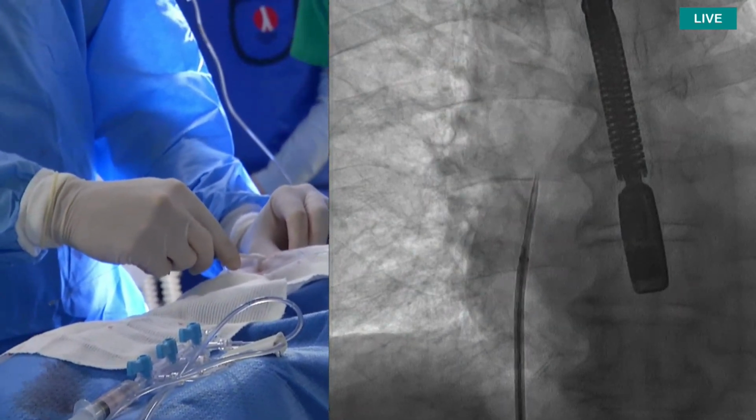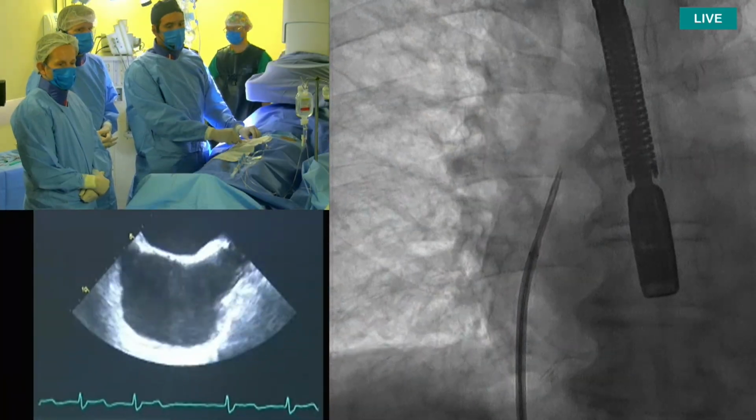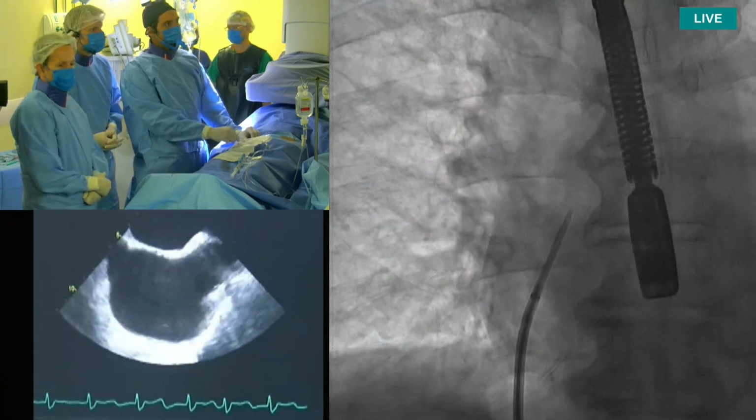So just go to 4 o'clock, for example. Felipe, can you please put the echo on the screen? All right, good. Now we can see it perfectly. We see the echo also. Okay, that's nice.